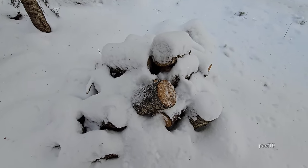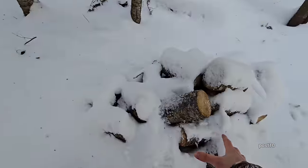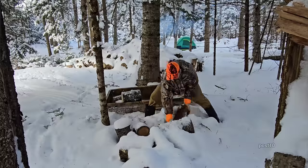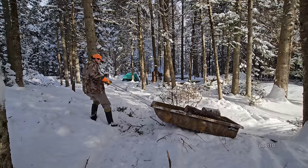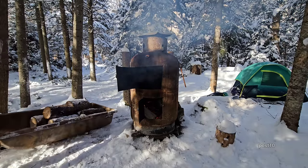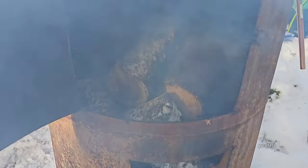Might not be completely seasoned yet, but I'm gonna throw some of these whole logs in the stove right now because that stove is not very efficient. It burns through wood actually very fast. So I'm gonna try throwing in some entire logs in there to help it slow itself down. All right, now that'll burn for a long time. Filled it up with entire logs.